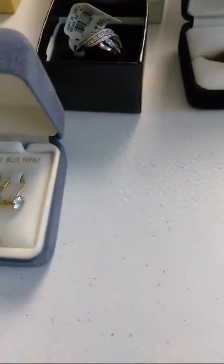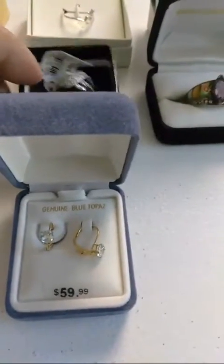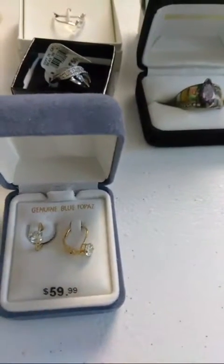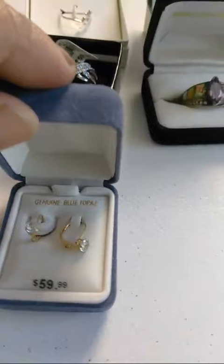This I was really excited about because they're actually 10 karat gold. They're blue topaz. As you can see, once again, the store has a price of $59.99. Most likely these would probably be $40. I don't know how old any of the stuff is, but like I said, I can tell some is newer, some is older.